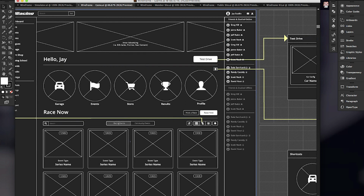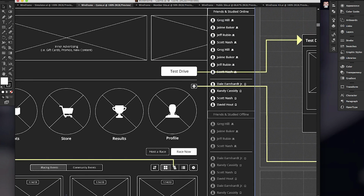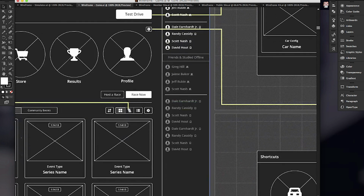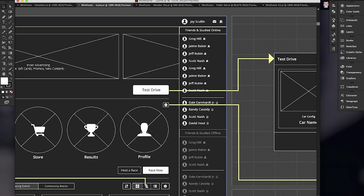you'll see this is similar to, say, Facebook, where all of your friends and studied are listed here. The ones that are online would be on top. If they're friends, you'll see this little friend icon. If you're studied, you'll see this little bookmark icon. And then your offline friends will be right below it. That way, all your friends are always visible. You don't have to click anything to see your friends. And of course, you can toggle it using this icon here. So you'll just see their avatars or their helmets if you click on that.